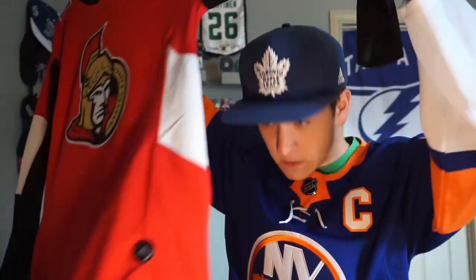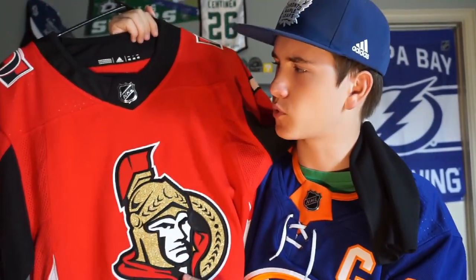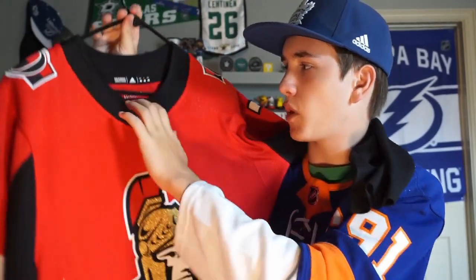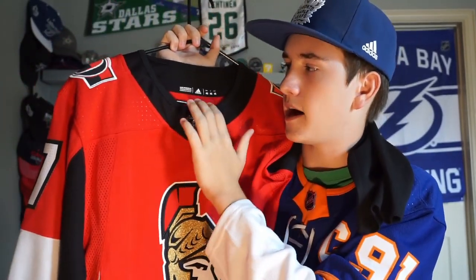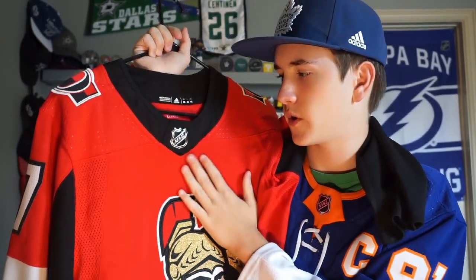At number 22, I have the Ottawa Senators. They're one of the few teams that I have an Adidas jersey of, one of the 4 teams, and it's risen up since I got it. I've come to appreciate the style of look. One of the big things I like is the black neckband. I really like that part about it. Not a lot of teams do that, but I think it works very well for Ottawa.